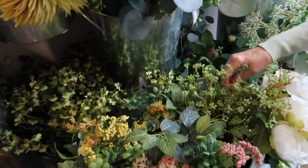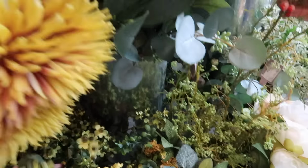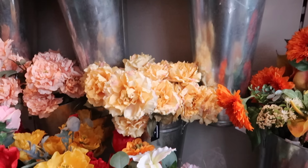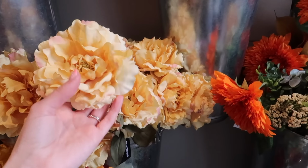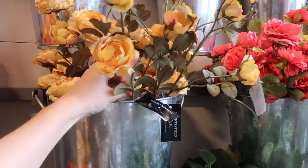Yeah. I literally just said to Mum, I don't need faux flowers, and then here I am picking out new faux flowers. Oh really, the autumn stuff is coming. Like, look at these. These are a gorgeous autumny colour. And those ones as well. You know, mixed with your darker brown eucalyptus.